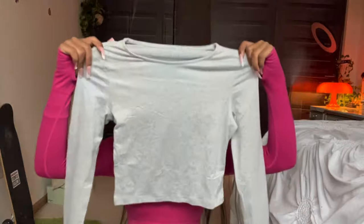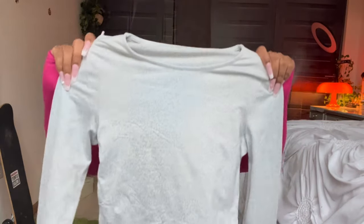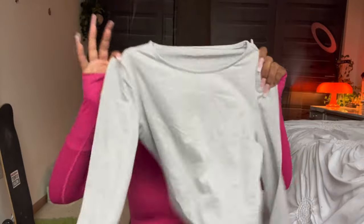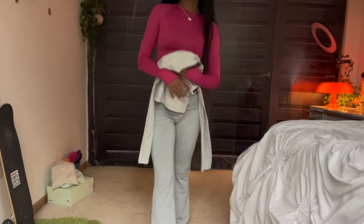And then to go with these gray leggings, I have this gray top. Now it didn't come in a set. I was hoping it was a little bit longer, but I guess this is fine. So it doesn't come in a set, but it should match. Let's see. Let's just compare. It looks like it's close enough. It's definitely close enough. So let's try on this long sleeve shirt.